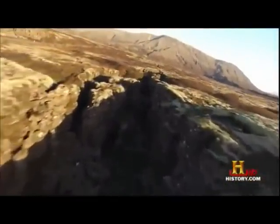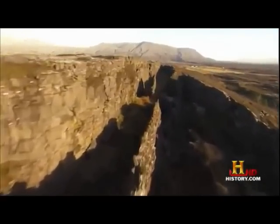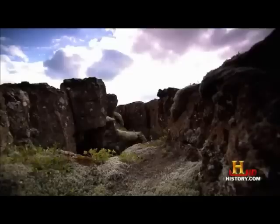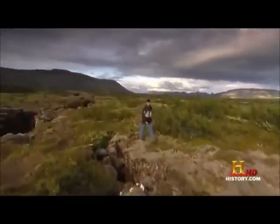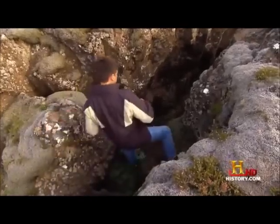This broad inland valley runs through the center of Iceland. Giant cracks scar the valley floor, leaving this unusual landscape behind. Geologist Mike Poland believes they're a major clue in the mystery of Iceland's formation.